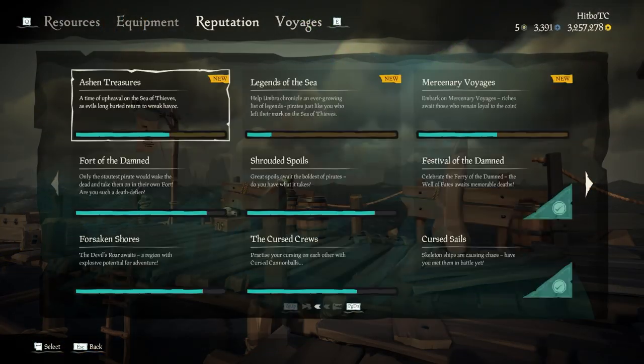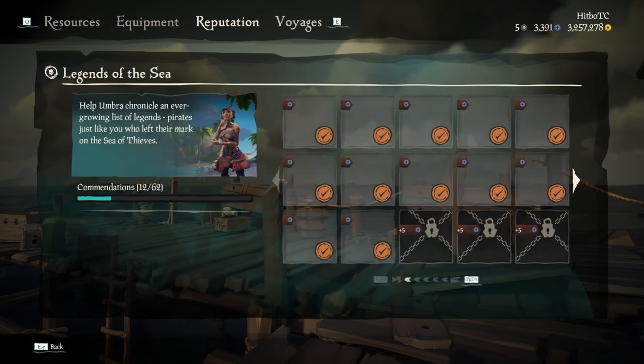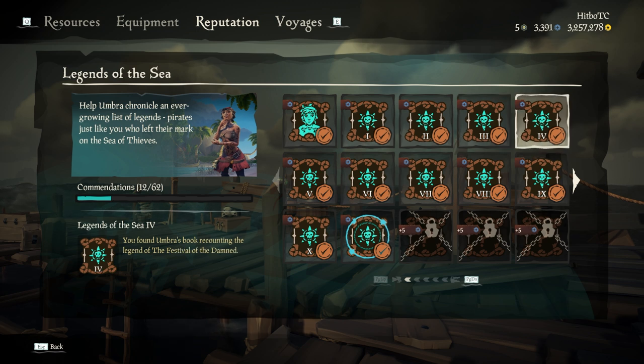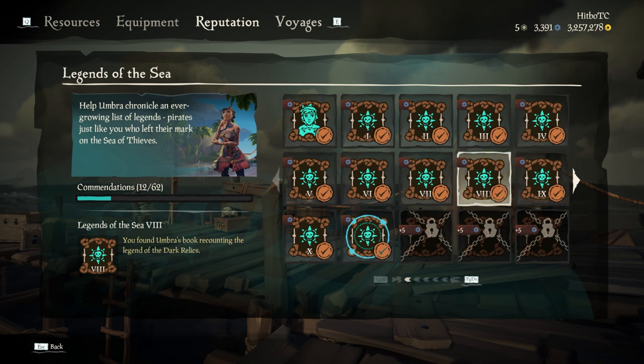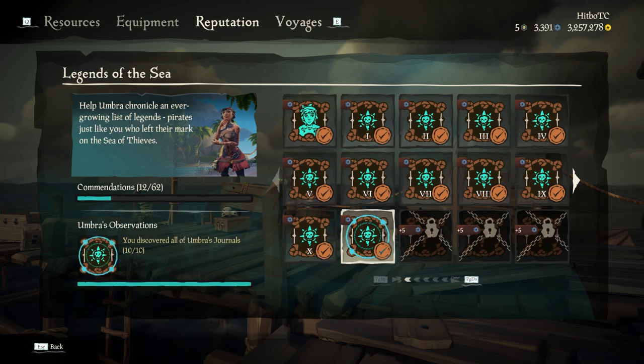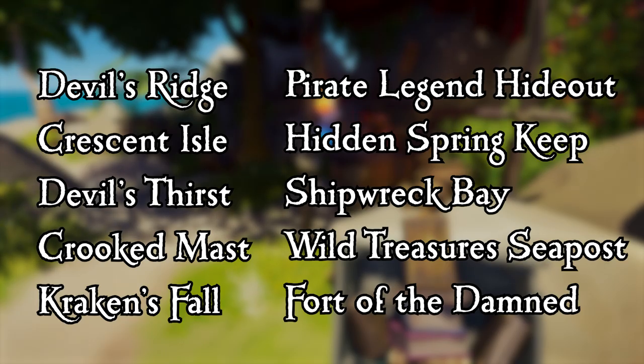Now, once you've talked with her, there are 10 journals you must find, each sharing a part of the history of the Sea of Thieves, and they are definitely a good read. So if you find them, make sure to read the story that's in them. Now, these journals are located on Devil's Ridge, Crescent Isle, Devil's Thirst, Crooked Mass, Kraken's Fall, the Pirate Legend Hideout, Hidden Spring Keep, Shipwreck Bay, Wild Treasure Store Sea Post, and finally, the Fort of the Damned.